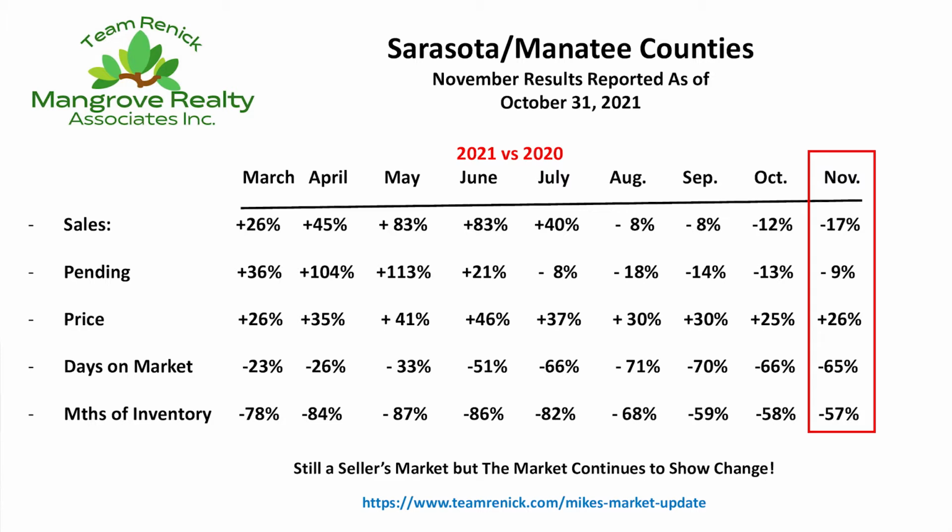Here's what's strange. Price continues to go up, increase. It's 26% over last year. That's 4 or 5 months in a row we've seen double-digit price increases. Days on the market, down 65% over last year. Things are selling faster than ever. Months of inventory, down 57%. These charts will be up on the video as we go through.